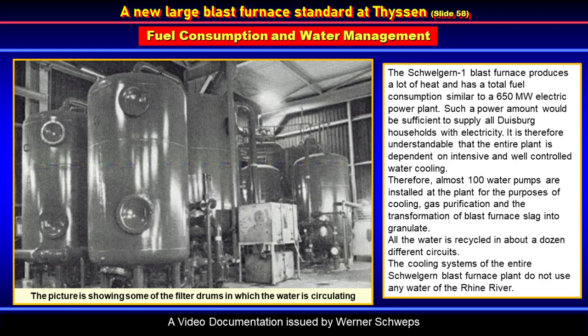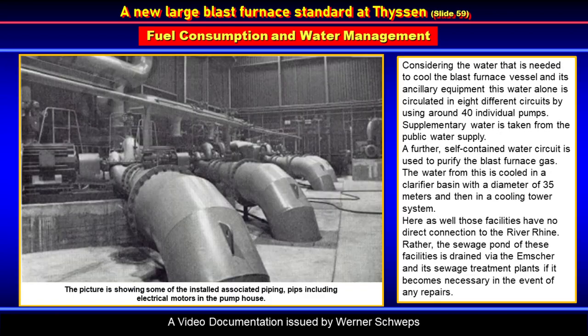Based on this, almost 100 water pumps are installed at the plant for the purposes of cooling, gas purification and the transformation of blast furnace slag into granulate. All the water is recycled in about a dozen different circuits. The cooling systems of the entire Schwelgern blast furnace plant do not use any water of the Rhine River. The picture is showing some of the filter drums in which the water is circulating.